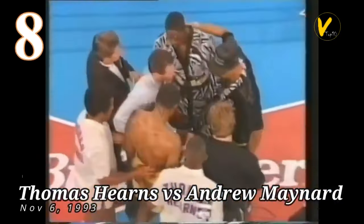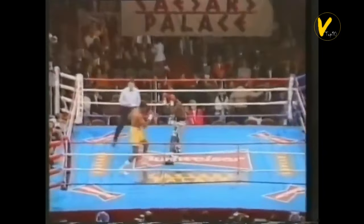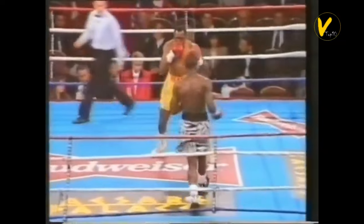Number 8. Thomas Hearns versus Andrew Maynard. On November 6, 1993, Hearns beat Andrew Maynard by TKO at 2:34 in round 1 of 10. Round stoppage by Marcus. Scheduled for 10.